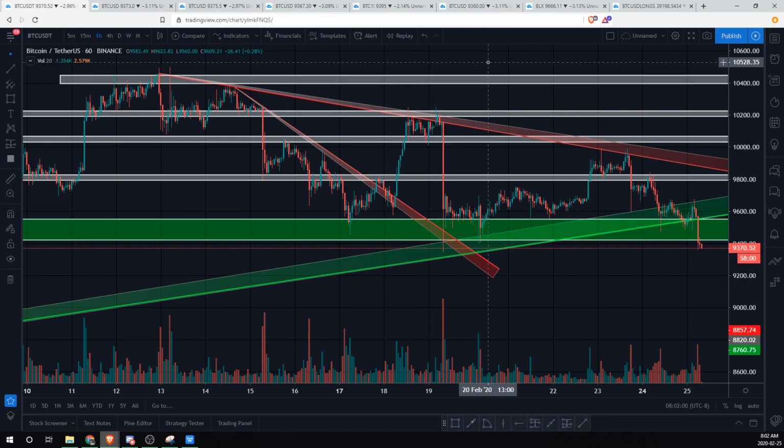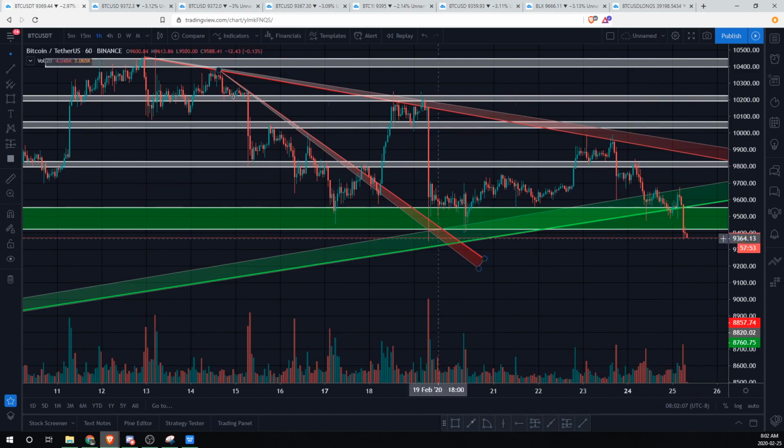It doesn't really matter if you're swing trading or day trading, because it's the risk on a total portfolio that really matters. So looking at the smaller time frames, we've already talked about the 4 hour and daily chart.